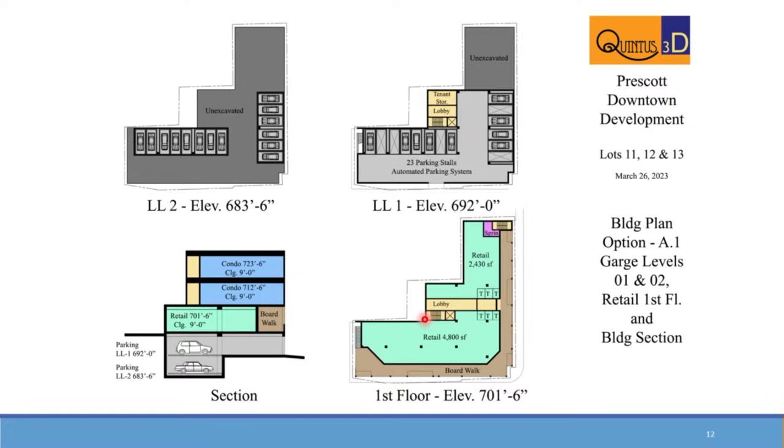Currently it's showing you're entering from Front Street in the middle of the structure there. But we're really going to want to enter from the north side, at least move it to the north more. So, it's just a third option that we could do.